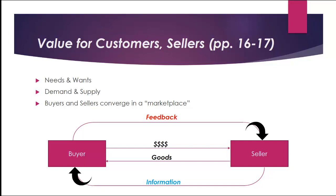So here's this idea of value again. Value for customers, value for sellers. So the idea is that we have customers. I'm a seller. That customer has needs and wants, and I want to satisfy those needs and wants. I realize there is a demand and I have the supply. And you all understand economics, you have that supply and demand curve, and price and quantity fluctuate depending on the market actors. But in this market, you have the buyer and the seller. You have an exchange, as the definition stated earlier. We saw the definition. You have an exchange taking place.